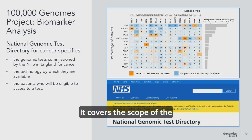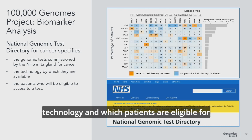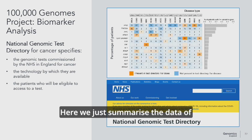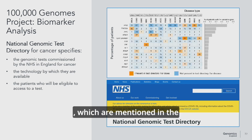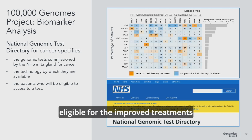And here we just summarized the data for the 100K cohort patients: recurrence of the mutations in the genes which are mentioned in the National Test Directory, mutations in the genes that make patients eligible for the targeted approved treatments, which can also represent diagnostic or prognostic markers. So I'm showing here only the top of the table. Of course, the list of the genes is much longer. They're on the rows, and columns are the different clinical indications.